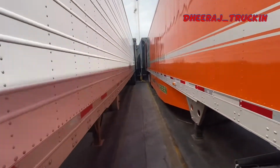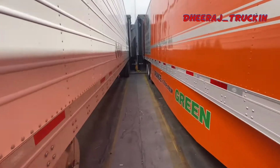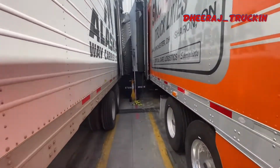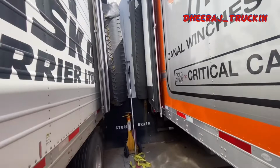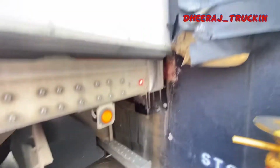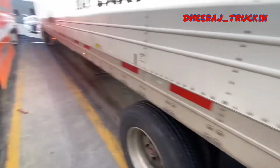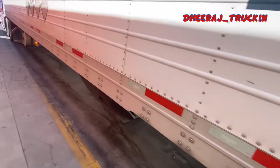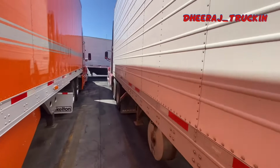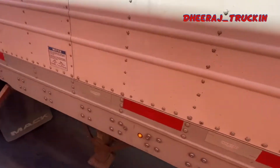My reefer is running hard right now at 36. I got my tandems back properly. I know they got a light here and it's actually all covered. It's red right now. Usually I check at the bottom. Yeah, it's open. I think they're gonna start loading me pretty quick. So I gotta go in and check in with them and just wait in my truck. I'll be back when I get loaded.